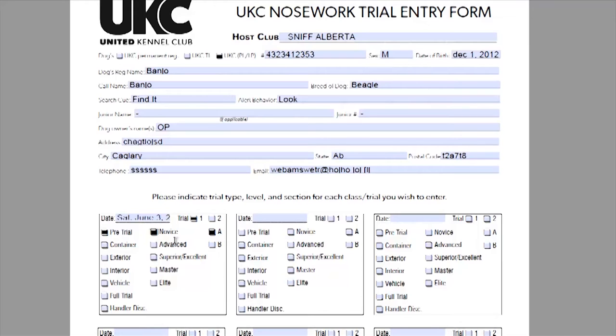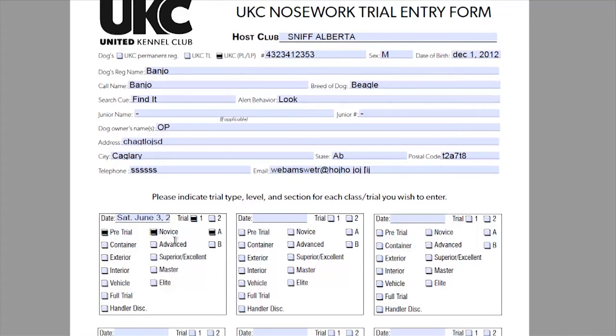So we trained on cocktail. The dog also knows anise, so they're going to do their advanced pre-trial. The dog also knows clove, so they're going to do their superior trial. And that's all at the A level on Saturday.